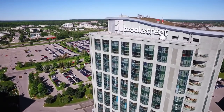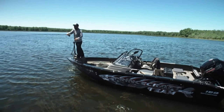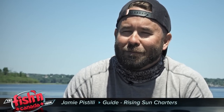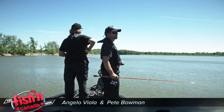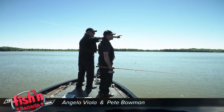Using an expert guide like Jamie to fish a waterway as vast as the Ottawa River is a no-brainer. I'll look after everybody. I got all the gear, all the equipment. They just have to bring a camera and a positive attitude, and we'll get them on the fish. At the end of the day with this fishery, it's not so much the catch as it is the action.